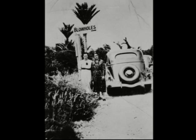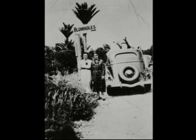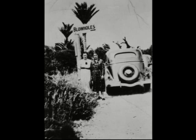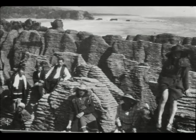And there she is outside the tea rooms, and the sign there, no great blue signs and brown signs and things that we have today, just a simple AA sign probably telling people they could go and see the local attraction. The attraction, of course, being the Pancake Rocks.